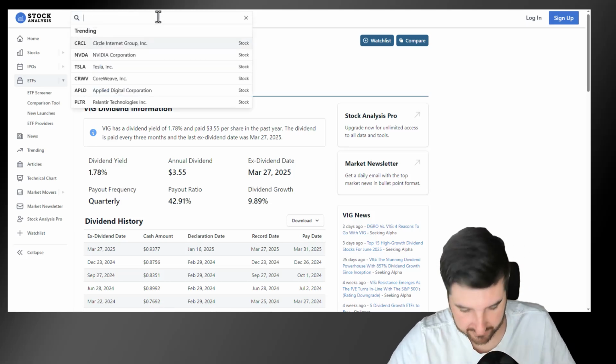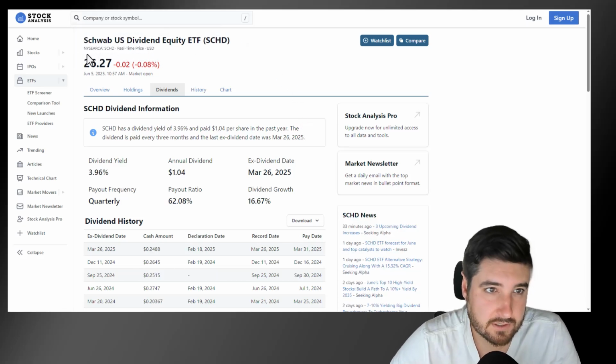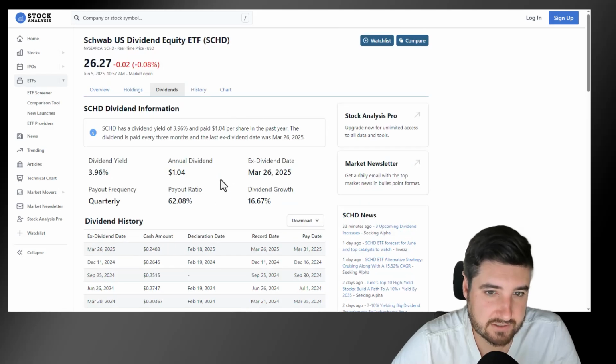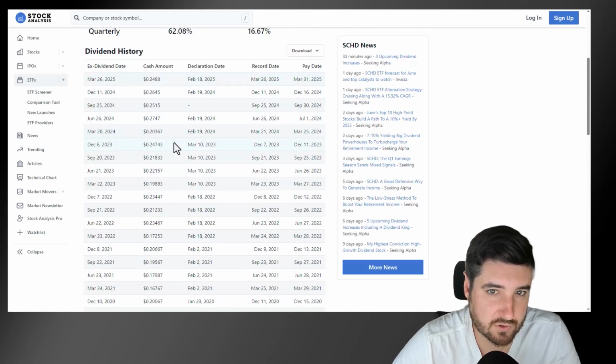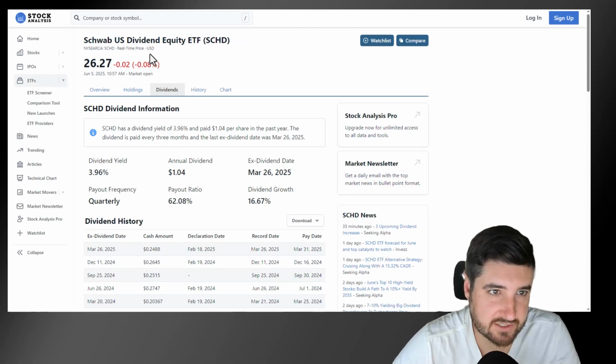But the more you put in, the more this starts to compound and grow over the years. So the other one I wanted to look at was SCHD. A little cheaper, higher percent, and you can see the dividend growth. And again, slowly pays out more and more over time. So we're going to go with SCHD. This is the Schwab US Dividend Equity ETF.